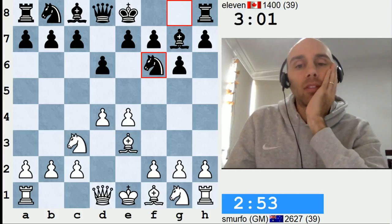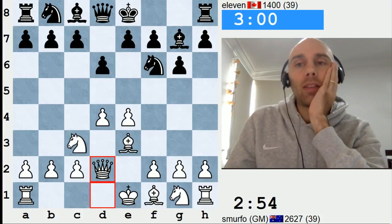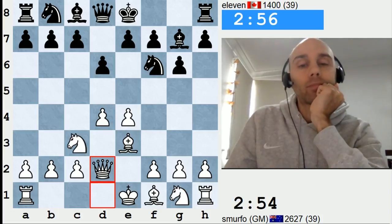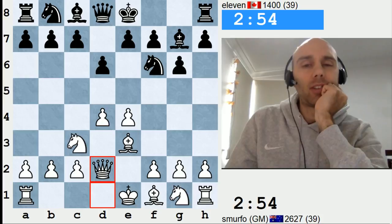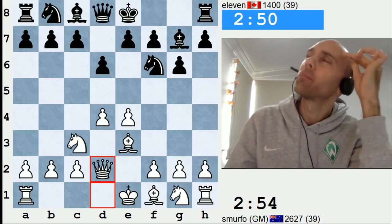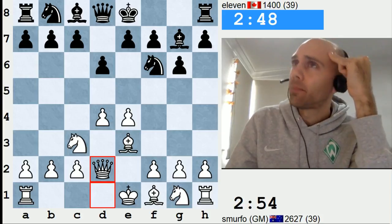So we've got a modern defense. I'm going to play the most aggressive line against it. It's called the 150 attack. Never really sure why it's called the 150 attack. It's got something to do with England.